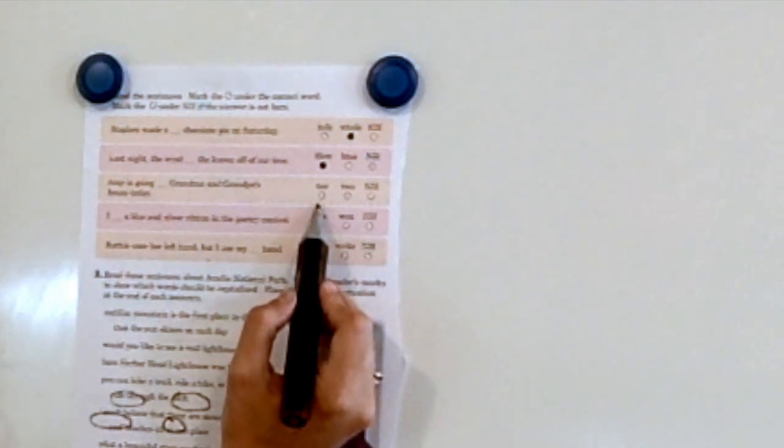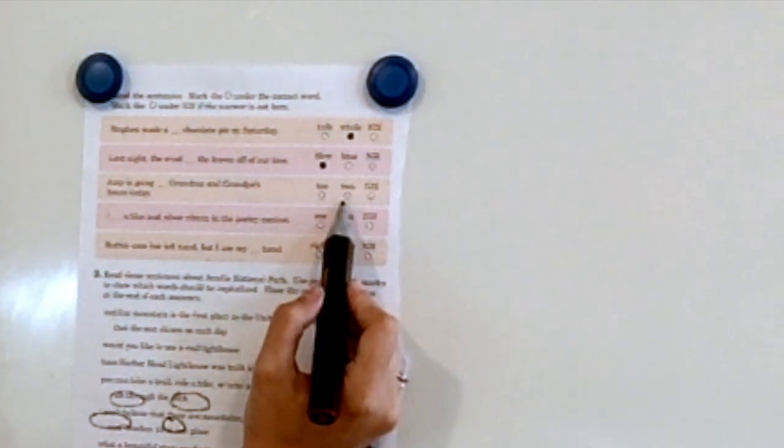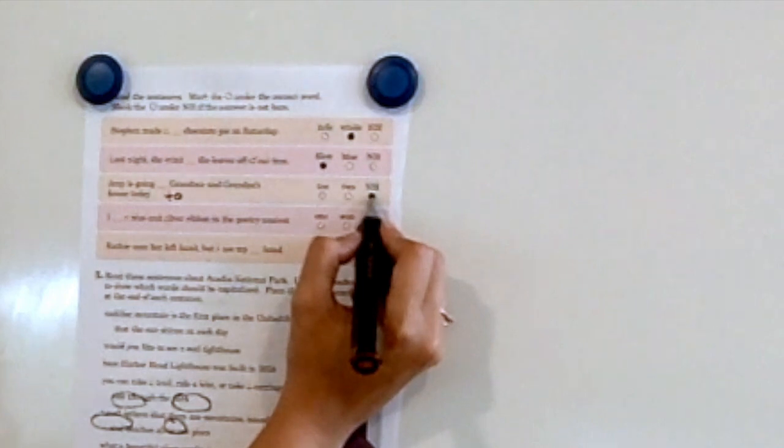Amy is going to Grandma and Grandpa's house today. Is it going to be too, like too much, or T-W-O, the number 2? Oh man, it's neither one of those, is it? It's actually supposed to be T-O, but the answer is not there, so we're going to mark not here. Neither one of those is our answer.